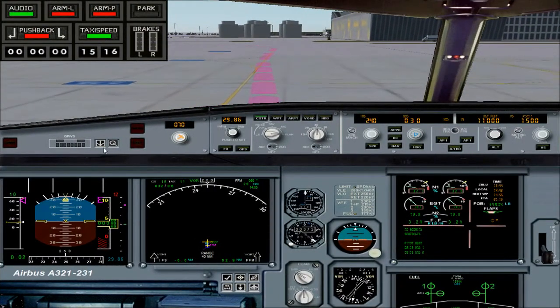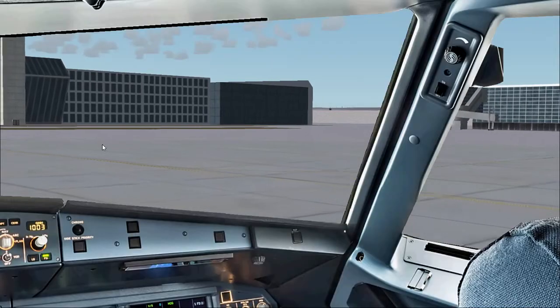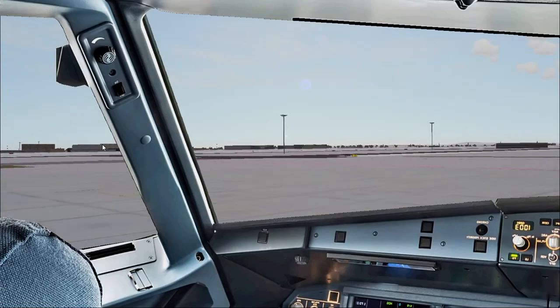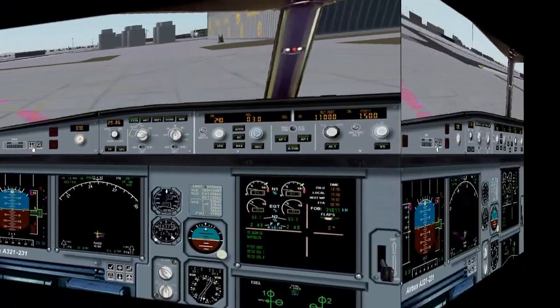I have third-party scenery installed for Frankfurt Main International, and it's probably one of the best third-party sceneries I've ever installed, as far as freeware goes, anyway. Very complex, a lot of detail, but easy on the frame rates as well. It's not something you get very often.